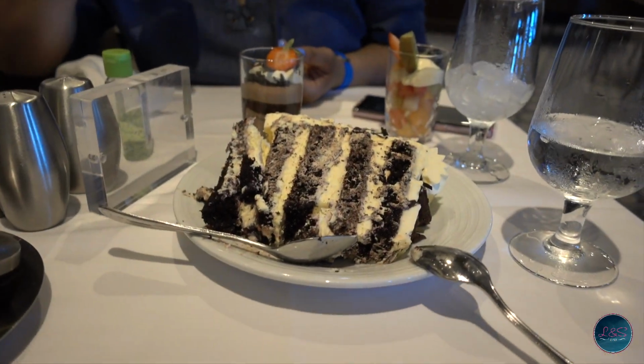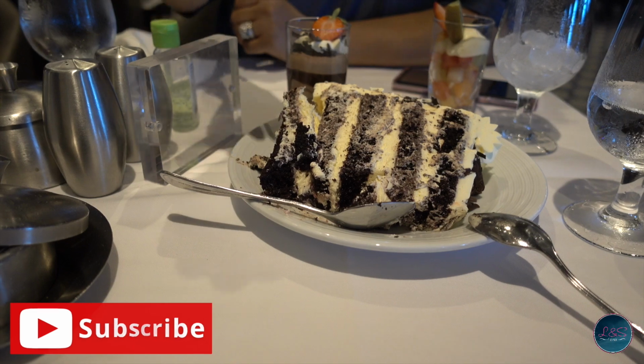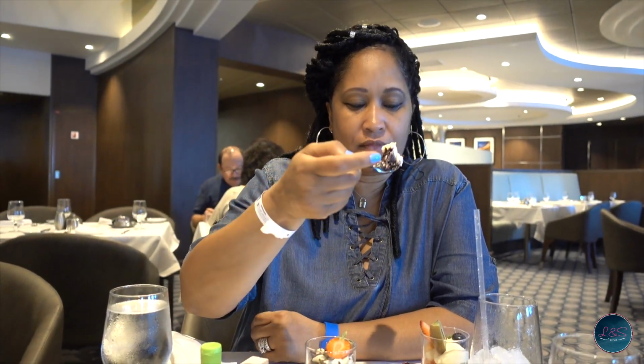Okay, this is, I don't even know what the name of this cake is, but it is huge. It's Black Forest cake. Wait till we show you guys how it looks. Yeah, the dessert table. Oh, we're gonna go back up there.